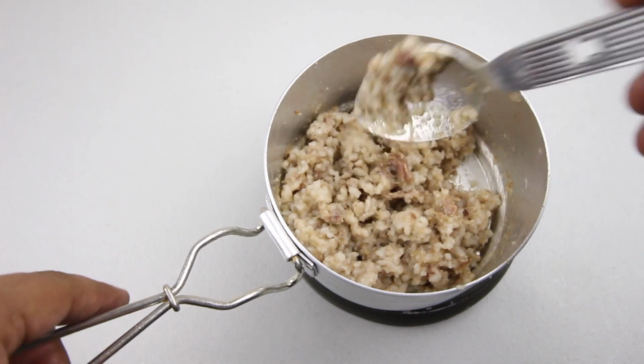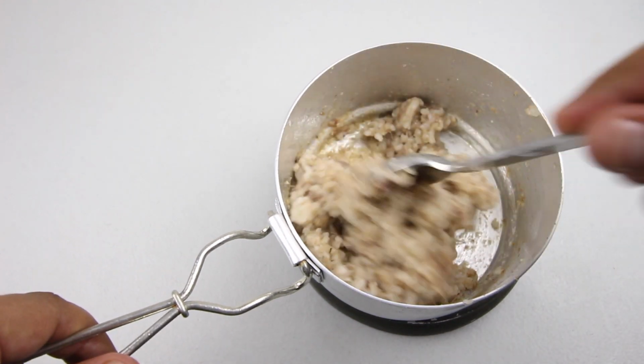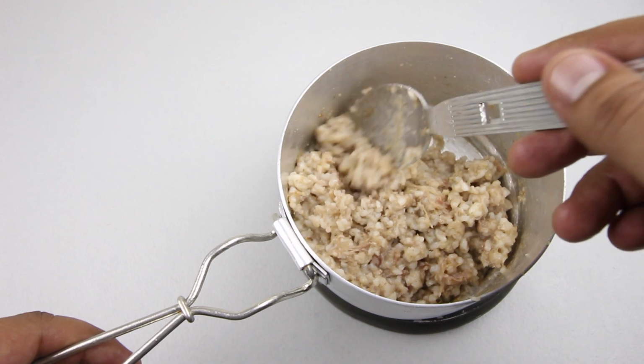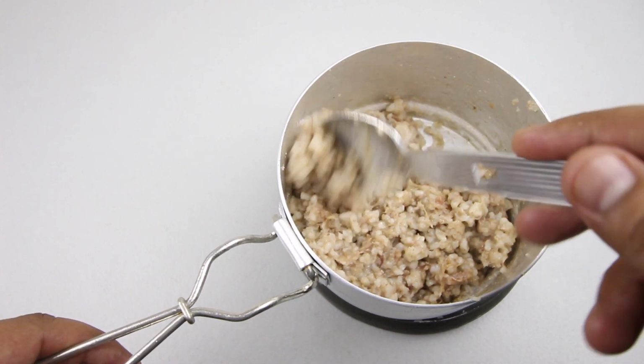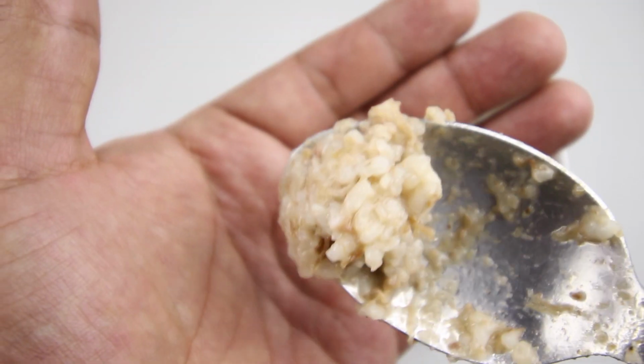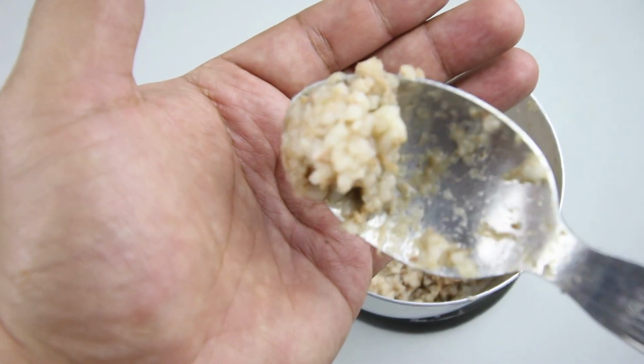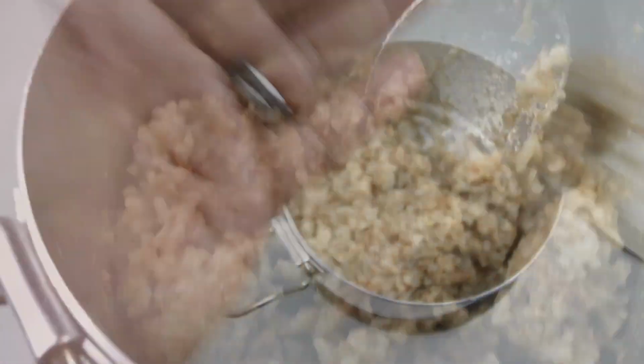And yeah, this one looks clean. So basically, this one looks exactly like the other porridge. Not sure what the differences are. I'm sure it's going to taste just exactly the same. Let's get a bite. I guess the only difference is this one looks more like a rice porridge. All right, let's have a bite.